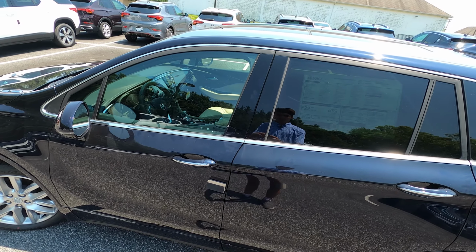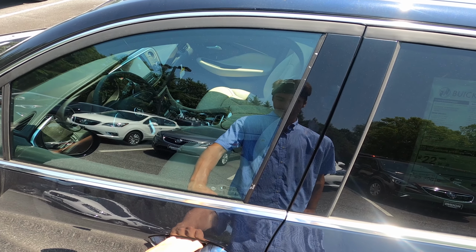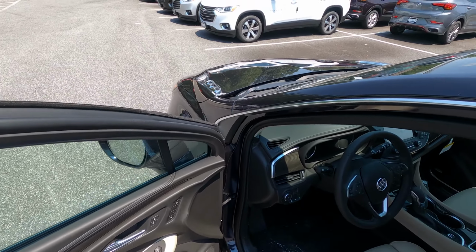Getting into the Encore, you can see your key right here. Plastic light, not a big fan of that. This vehicle does have keyless entry. Just put your hand there and press that button. The vehicle will unlock. You press that button to lock it as well. Nice Buick door plate right there.